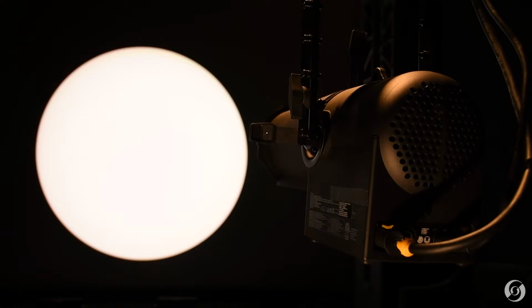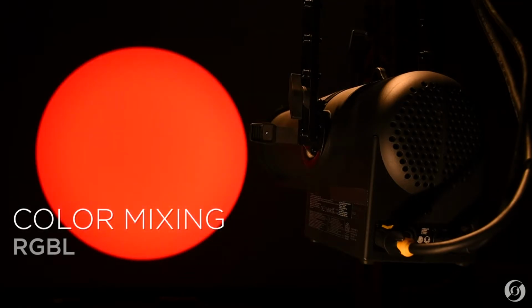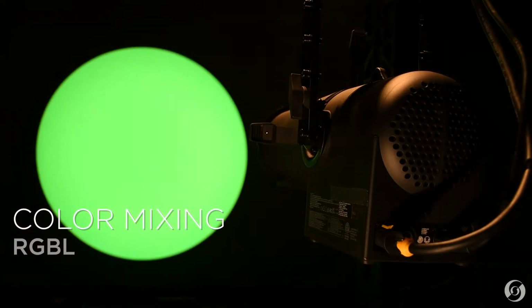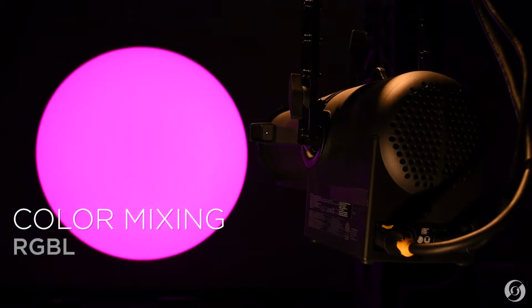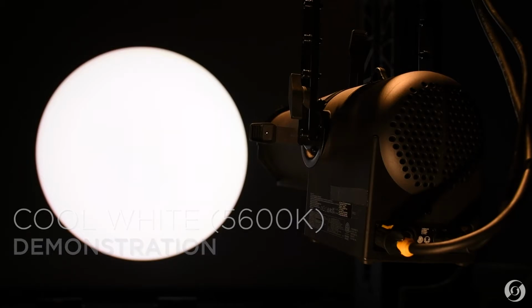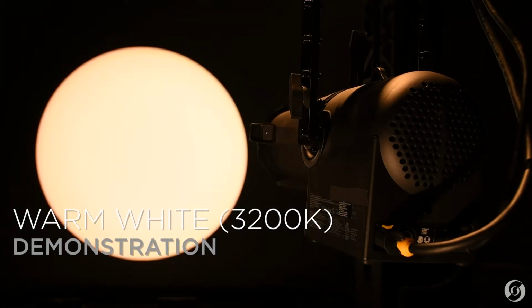The ACCLAIM LED Zoom Spot utilizes a red, green, blue, and lime LED engine that can produce a wide range of colors with the simple and easy-to-use DMX map. Here's an example of the fixture at a cool white and a warm white.